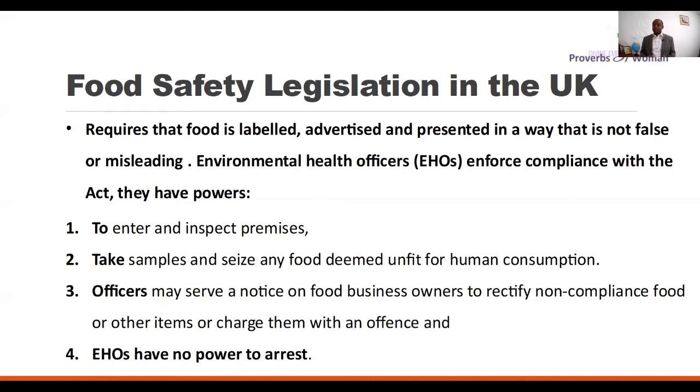Now, if you are new and going into the business of food, you've got to make sure that you place people first, because the lives of people matter. So the government has a very good system: they have officers that we call the environmental health officers. Their job is to enforce compliance with the Act.